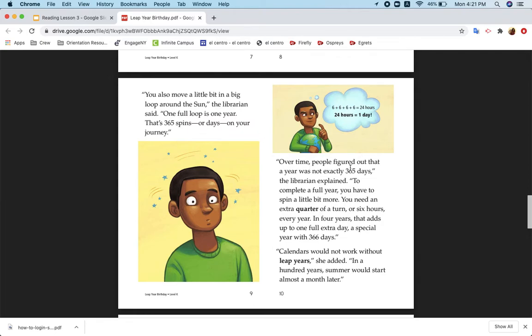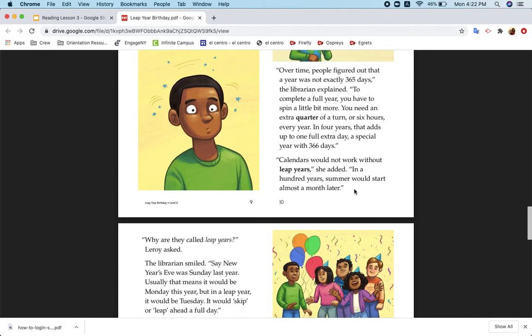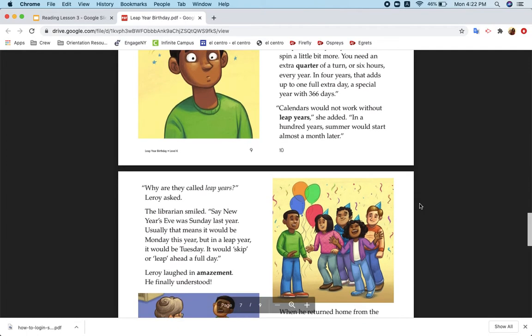"Over time, people figured out that a year was not exactly 365 days," the librarian explained. "To complete a full year, you have to spin a little bit more. You need an extra quarter of a turn, or 6 hours, every year. In 4 years, that adds up to 1 full extra day, a special year that has 366 days. Calendars would not work without leap years," she added. "In 100 years, summer would start almost a month later."